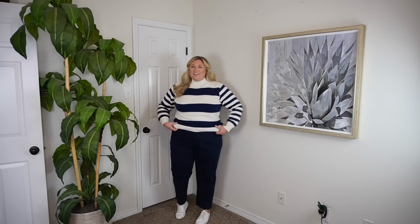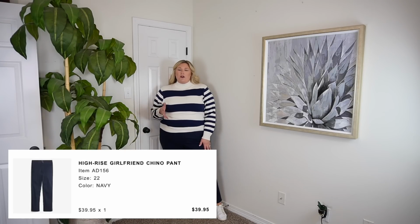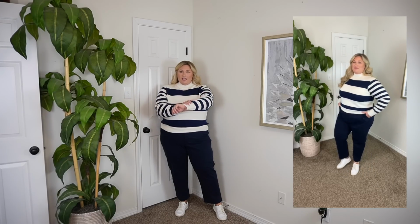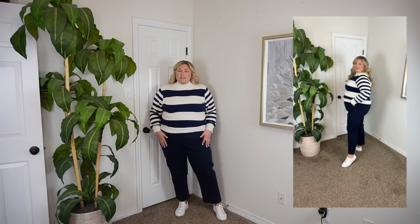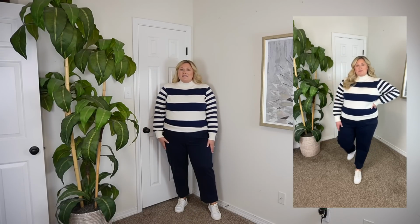This first outfit, y'all, I love this. All right, so sweaters in a size 3X, bottoms are in a size 22. I've just thrown on my white Cole Haan sneakers. This is your very typical sweater material, the white and navy striped. I love these pants. They fit so nice. They're higher waisted on me. They have pockets. I think they called them their chino pant. They came in a bunch of different colors. But this is so cute.